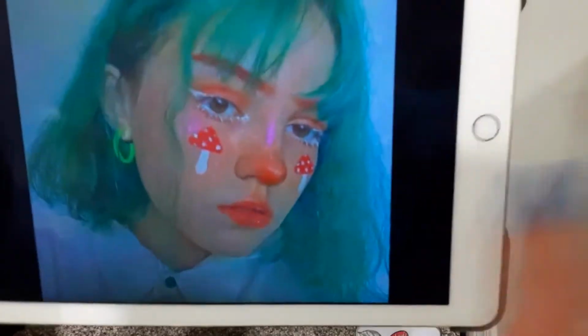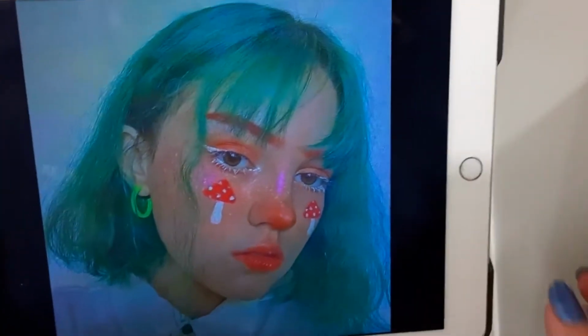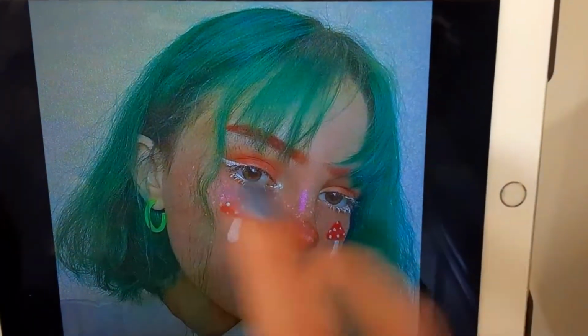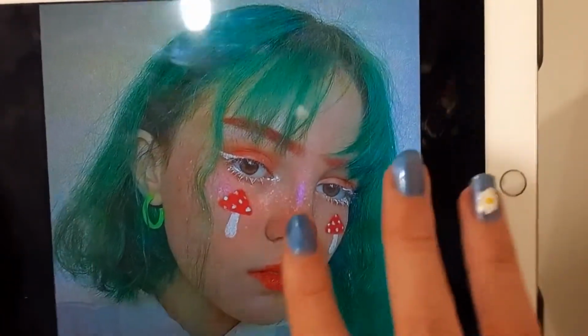So first up we have this. Some things I'm noticing in this picture that I want to get right in the drawing are the cute little earring here. I want to try and do the hair as best as I can.